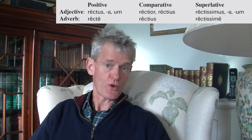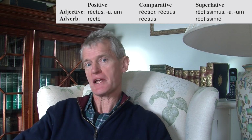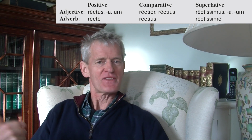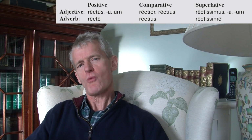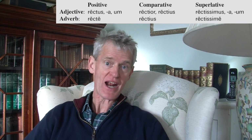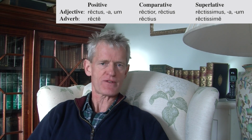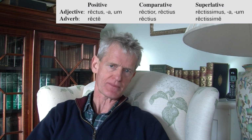So if you want to say, I did this more rightly, in a kind of more right way, you take rectus, the adjective, which means right. The adverb of that would be recte, rightly. But if we want to say more rightly, we go back to the adjective, rectus. We go into the comparative, rectior. We make that word neuter, rectius. And that is the comparative adverb of recte. So that means more rightly, rectius.